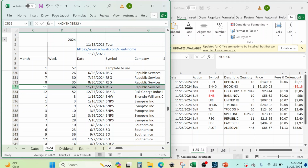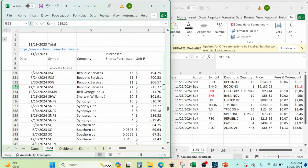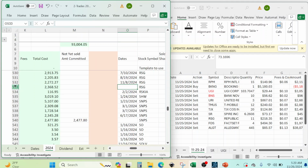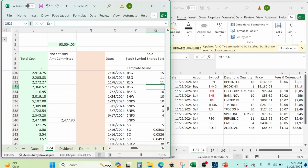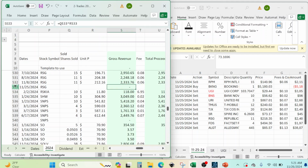So we sold it, so we don't need to copy that row. We just need to go find, we bought it on the 13th. Just need to go to that row and go sell it. 11, 25, 24. It is 11 shares.